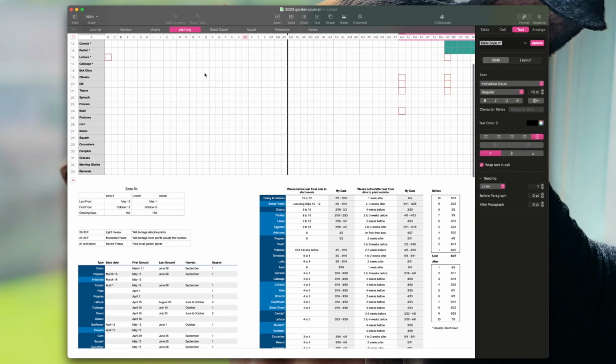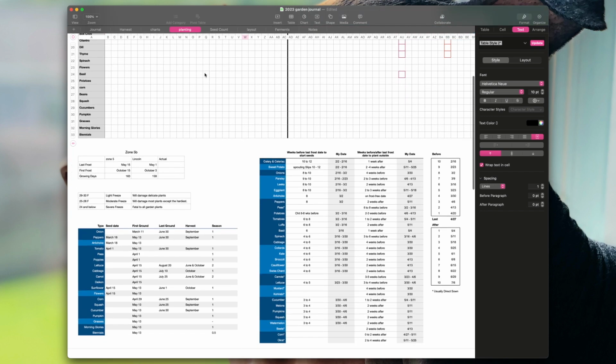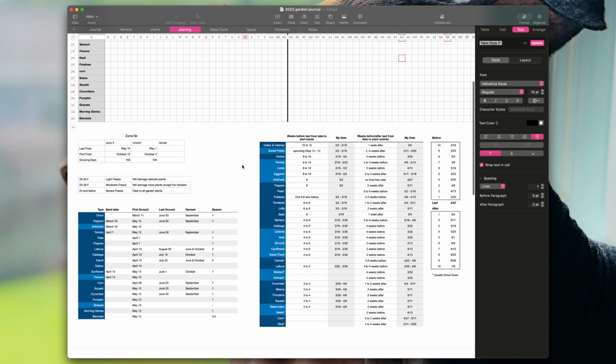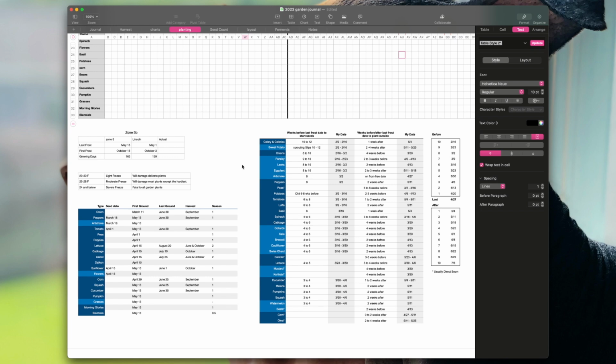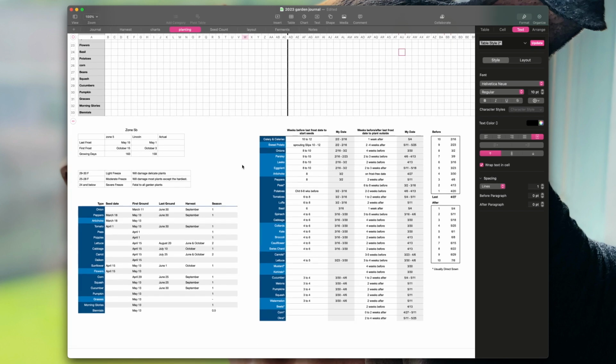Down below this kind of weird planting spreadsheet information thing that I have, I've got some tables of information on different plants that I've gathered throughout the internet. Some of them are from the Farmer's Almanac. Some of them are from Johnny's Seeds. Some of them I can't honestly remember where I picked them up from.